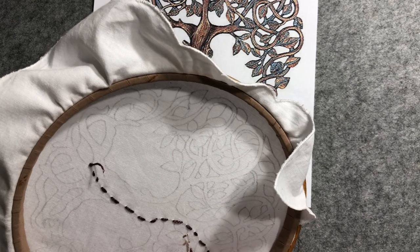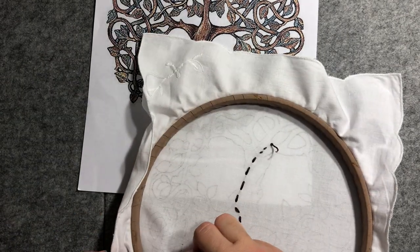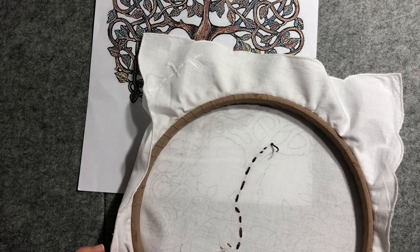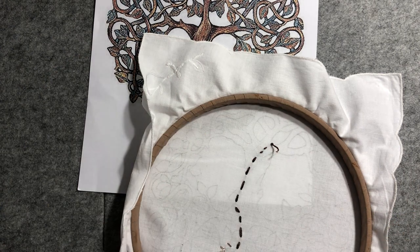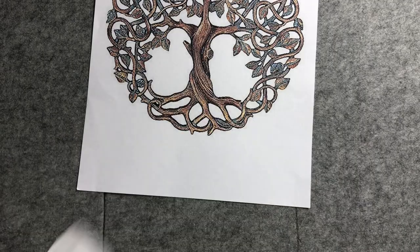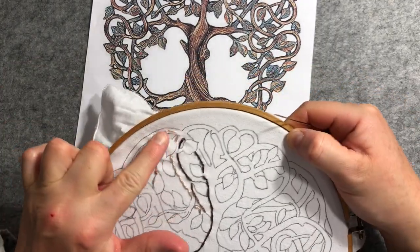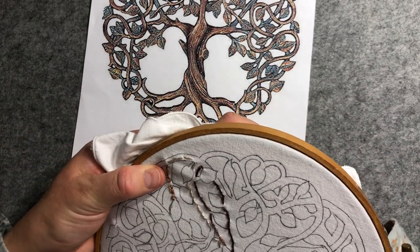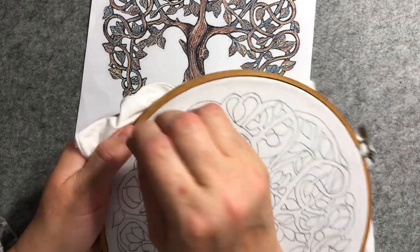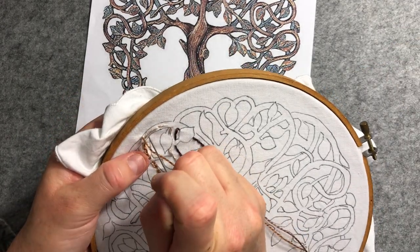Oops, where is it? It's the problem when you're going a bit too relaxedly and you're not really thinking about where your next stitch needs to be placed. But I think I'll do the outer, maybe the other edge, just so that it's distinct from the other branch. I can start to do the outer around here.